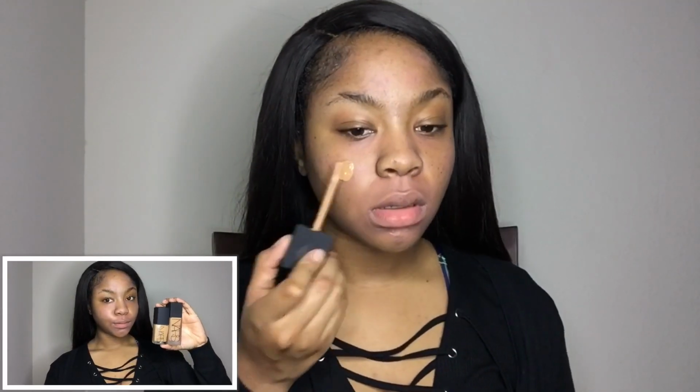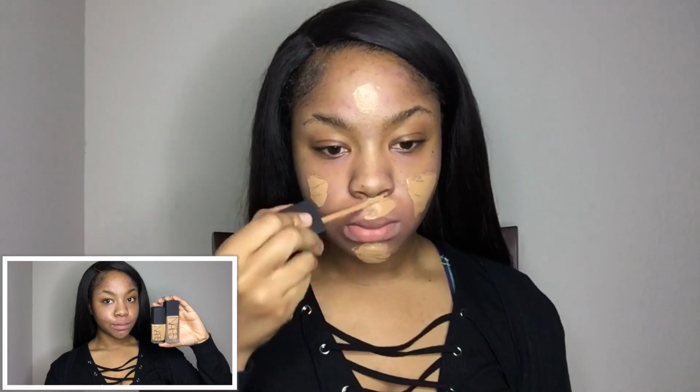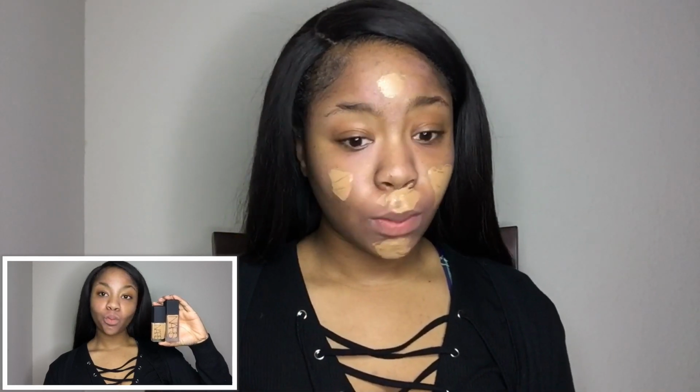Anyway, I'm gonna go in with my foundation. It's the All Day Luminous Weightless Foundation from NARS in the color Tahoe. The funny thing is, the lady at Sephora is the one that told me this was my color. Like, if I come out looking yellow and I spent $50 on this foundation, we're gonna have a problem. What do you think? After letting it set, it came out just fine, you see?